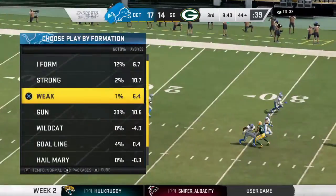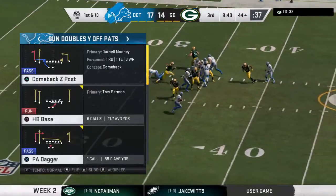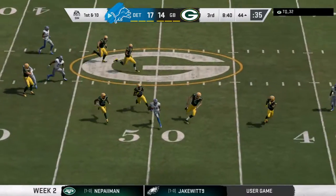Excellent work on the run back there, 33 yards. And the Lions will have excellent field position here as they take over first and 10.